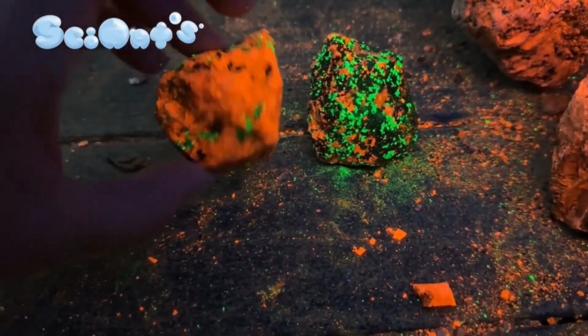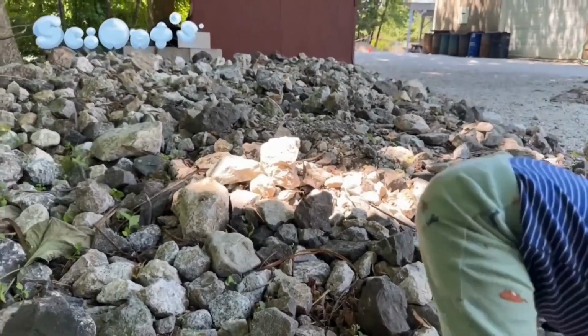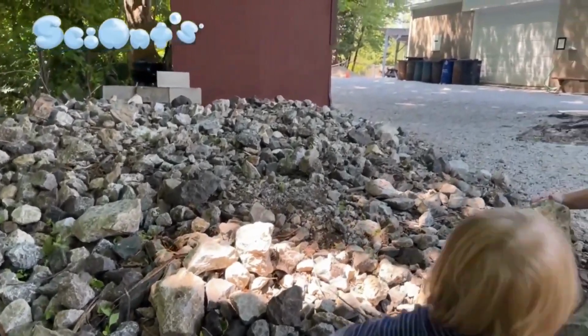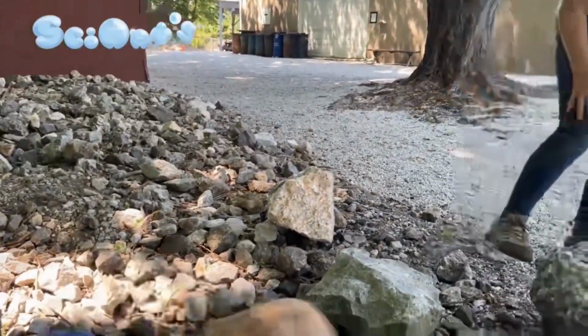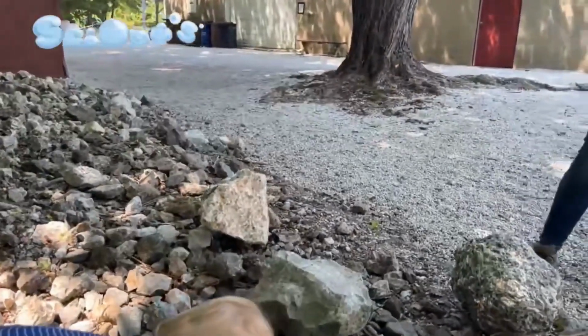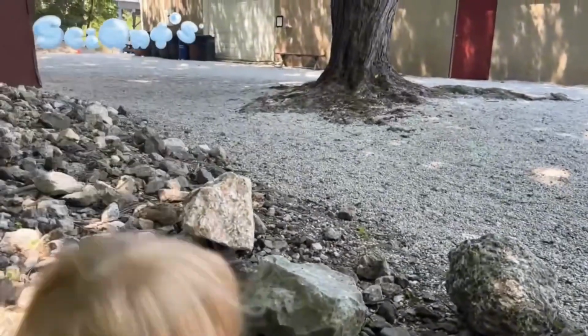Yikes, you guys, there are some fantastic finds here. This is some salmon calcite, but it's in this huge rock. Well, we do have a rock hammer, but I'm not sure that they allow rock hammers up here. It's such small, close quarters, I imagine they don't.